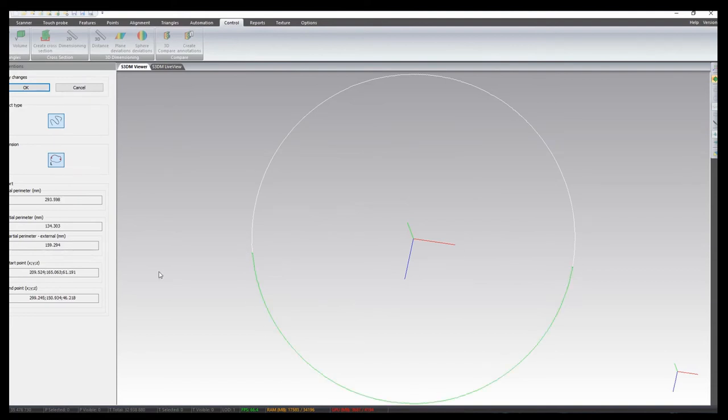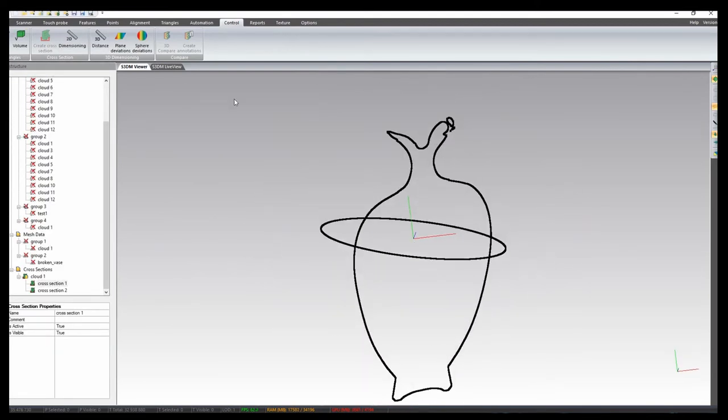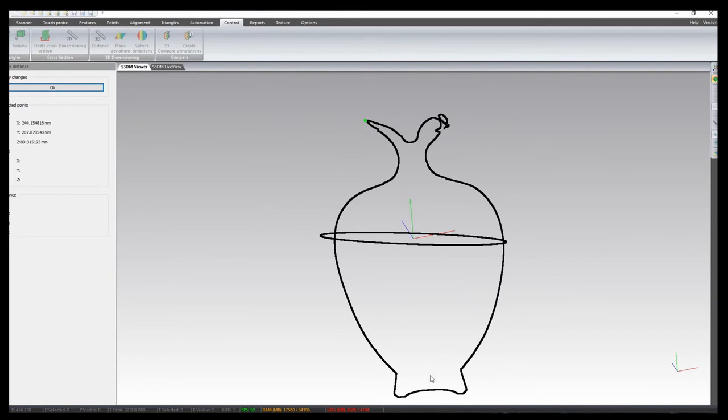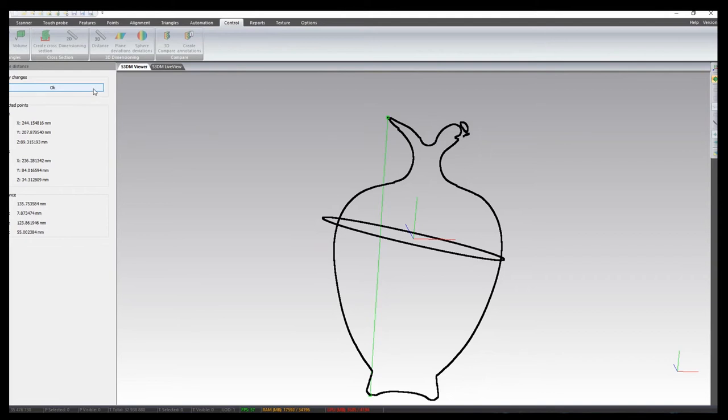So here you have the green line, which gives you this parameter. Also, you have the parameter of the whole cross section, and you have the external parameter, so the white part of our cross section. Not only checking the total parameter, you can also check, for example, the height of the object by clicking two points, which is pretty simple. Here you have the height of our object, it's 135 millimeter. It's also only the matter of a few clicks.